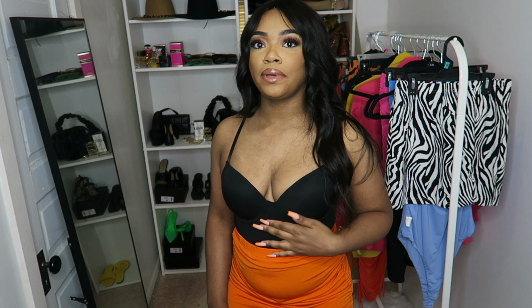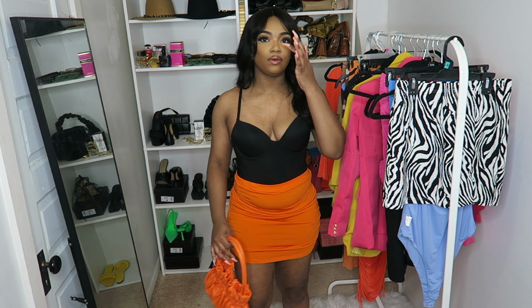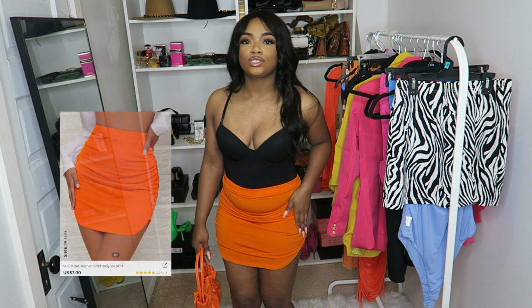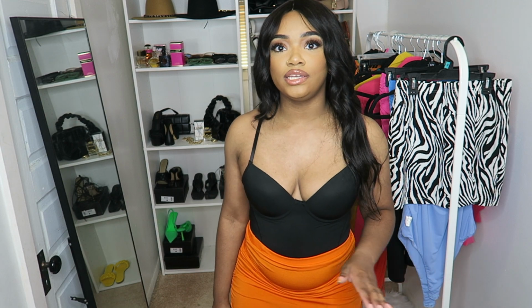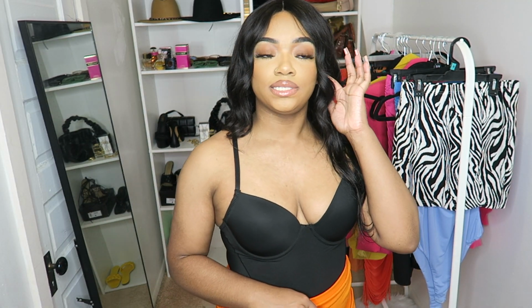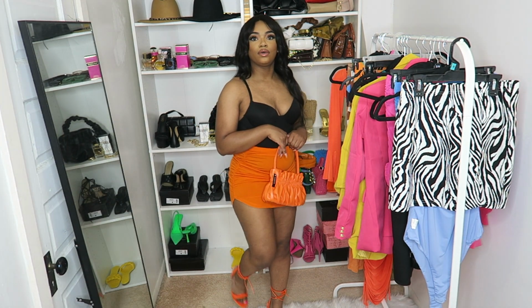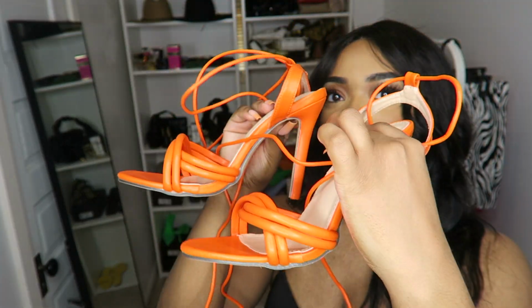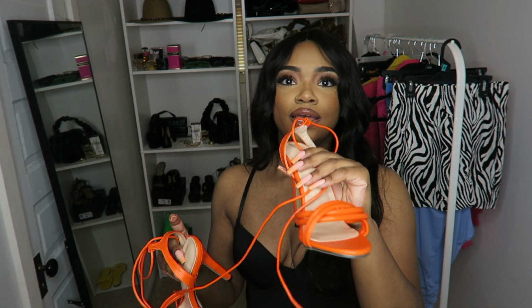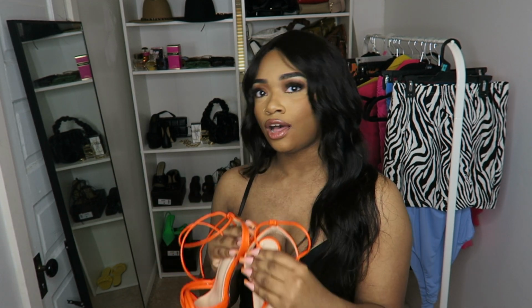Next up, we have this same black bodysuit paired with this purse. And this is a different skirt than the one I tried on earlier. This one also has this ruched design on the side, which I love so very much. And it is a bit see-through, I must say. So be mindful if you're thinking about purchasing this. But it's just so cute, and I paired it with those orange heels here. These are the heels that I purchased from Shein, and I wanted to like these so bad because of the design. Like, the design is so cute, but I'm sending these back because these are so uncomfortable.